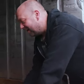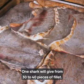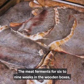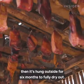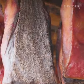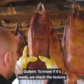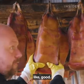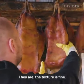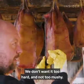One shark will give from 30 to 40 pieces of fillet. The meat ferments for 6 to 9 weeks in the wooden boxes, then is hung outside for 6 months to fully dry out. To know if it's ready, we check the texture. These are all good. The texture is fine. We don't want it too hard and not too mushy.